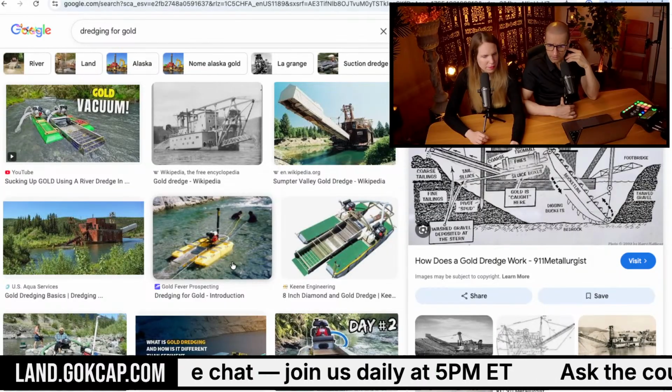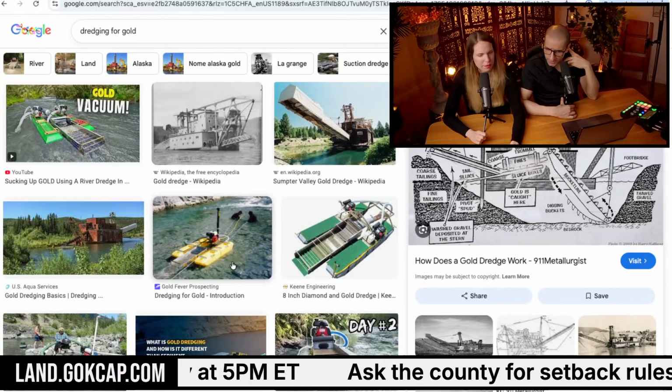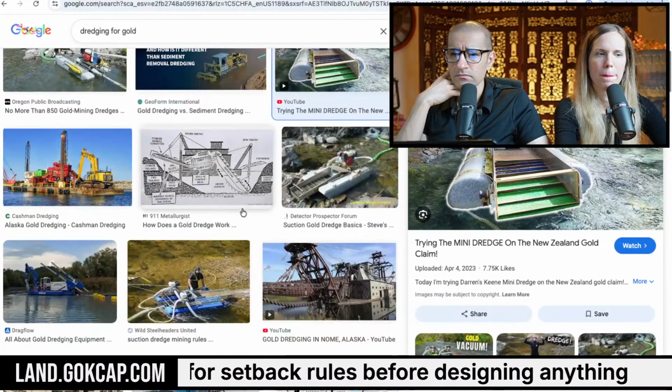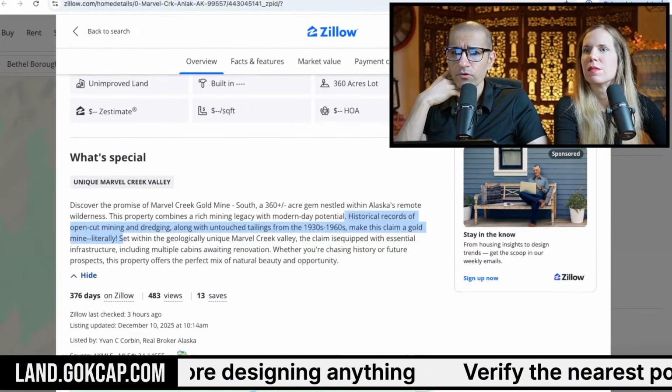So it's like a dredge where you take material from the bottom of a water area or lake. Oh, I see. It's like a high-powered panning, right? Okay. And what was the other word?